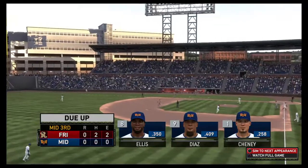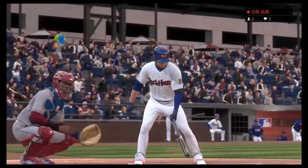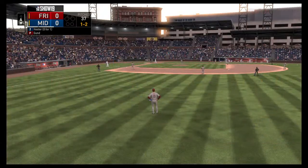No runs, no hits, no errors, and a runner left. We'll move on to the bottom of inning number 3. Striding forward now is the DH, Richard Hester.